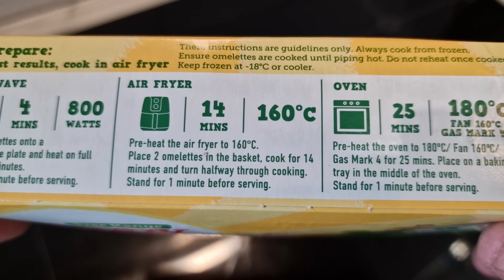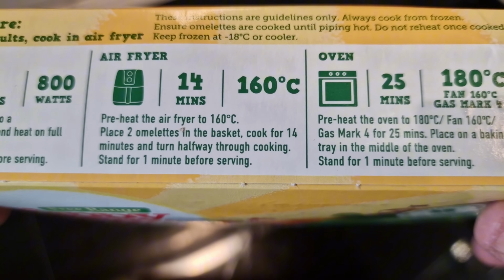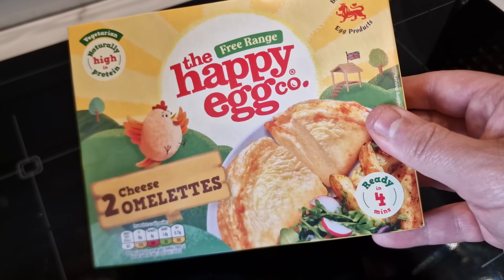Preheat your air fryer to 160. 2 omelettes in the basket. Cook for 14 minutes and turn halfway through cooking. Now, I can't make the same mistake twice. So I will have to adjust the time on this Cosori because obviously it's got heating elements above and below, so it will not take the full 14 minutes. Obviously you guys know after watching the last video, the fish and chips video, I burnt the chips. So I won't be making the same mistake again.